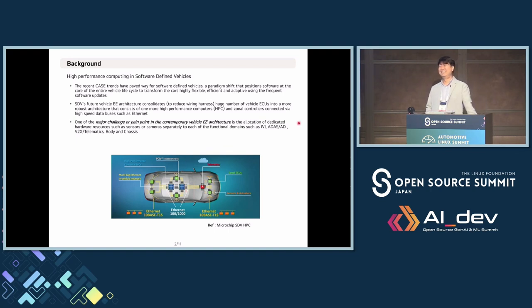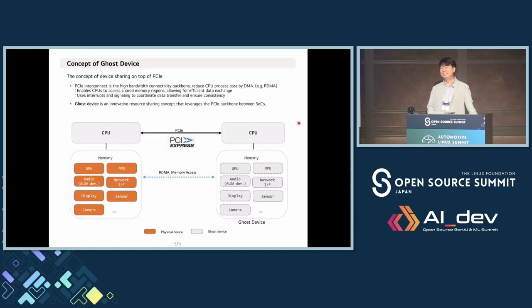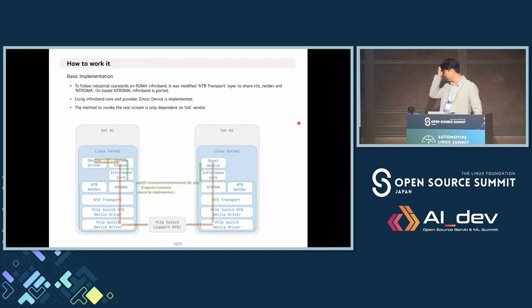Please, could you go back to the architecture diagram? I think it's not this page, there's an architecture diagram in the background. Yes, this one. I just want to confirm: the PCIe switch you are talking about, because you are using this PCIe switch, you are trying to avoid the fragmentation of whether EP is supported or not, right? That is your agenda, about standardization.